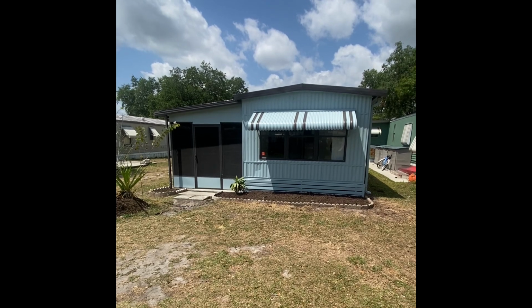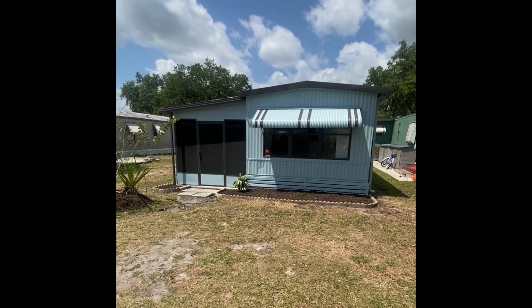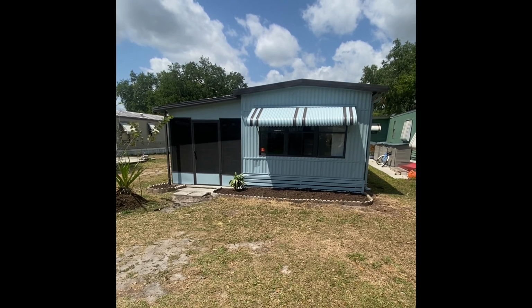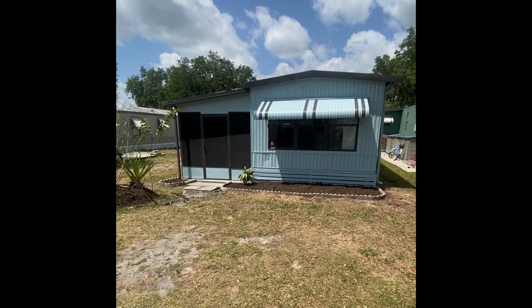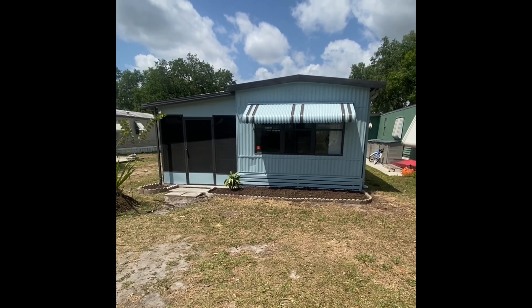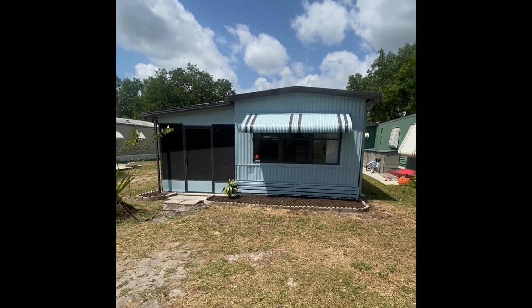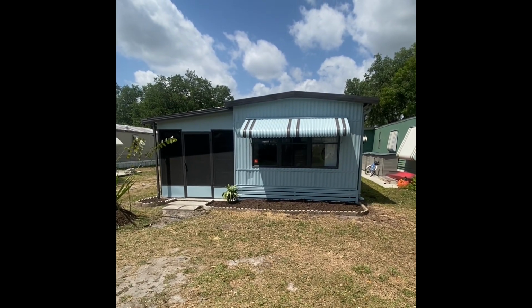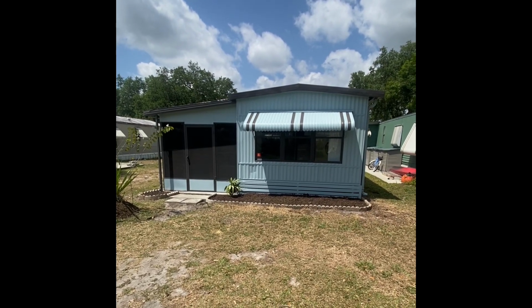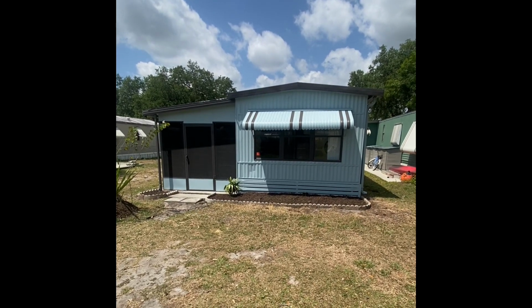Now, this home has tons of amenities within the park. Of course, you have the boat launch there. You got a pool, you got a gym, a library, bingo hall, all kinds of fun stuff here in the park. We talk about lot rent. Lot rent is going to be very, very low, as well as a very motivated seller on this home. So make sure you stick around to the numbers section. We will go through everything here about the property.